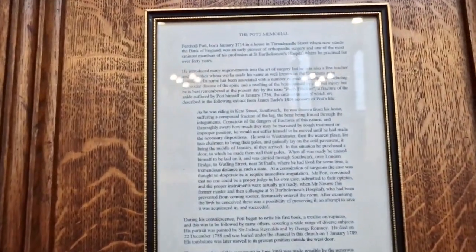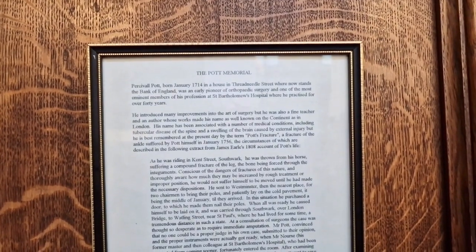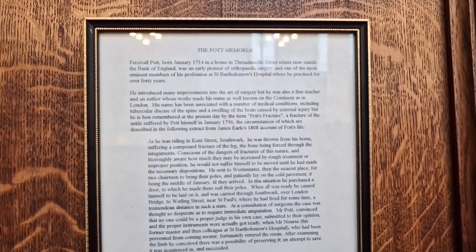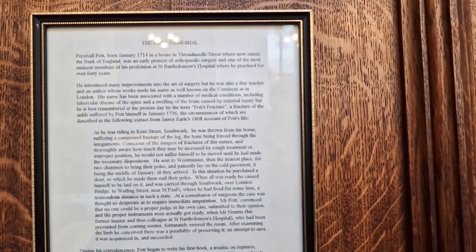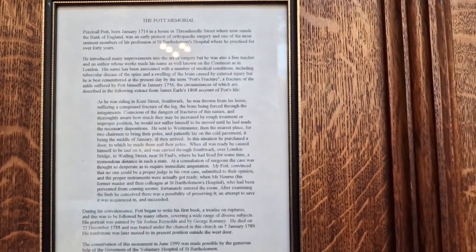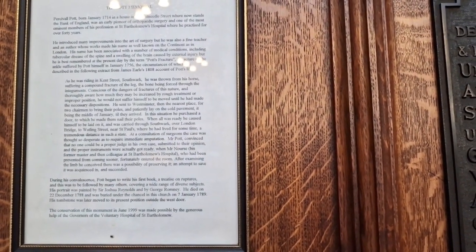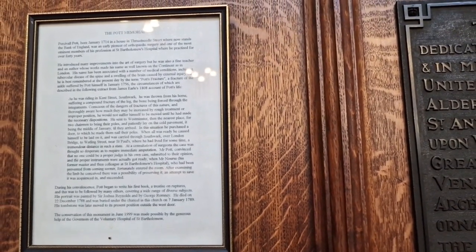The Pott Memorial. There we are. See, I love all these kinds of details. He does appear in my documentary, a lot of the information about his life and his career. So I want to catch this now for the pages, because it's a fascinating man. And it's nice that he's remembered like this.